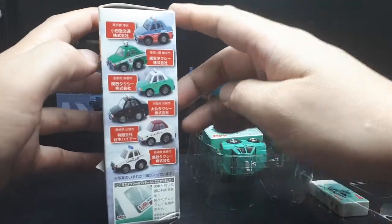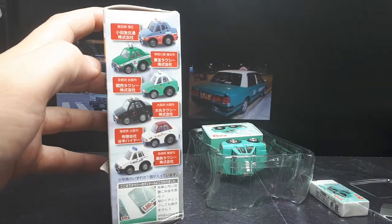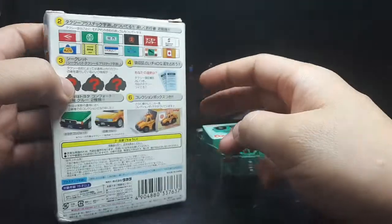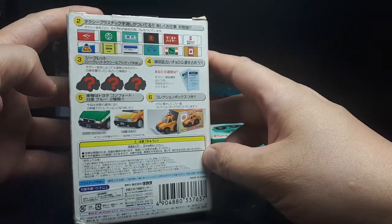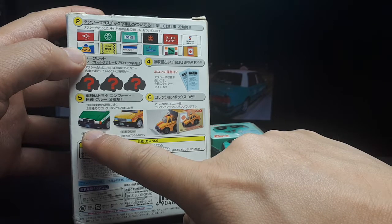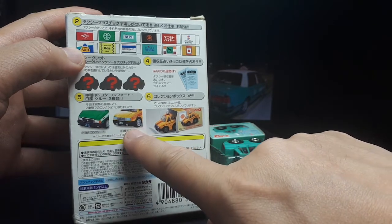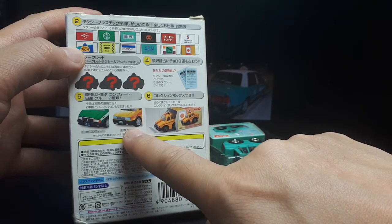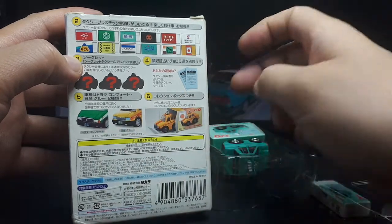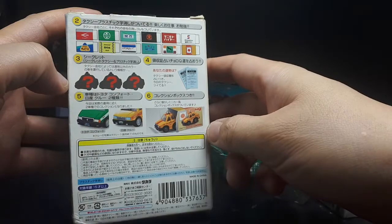Okay, here's some of the cars in the series. So it's the Taxi 2 collection. I would have to assume there's a Taxi 1 collection. And so I think this is the Toyota Crown front end, and I think this is the Nissan Crew front end. I found that the Nissan Crew had glow-in-the-dark headlights. I'd be curious if the Crown does as well. Maybe not, I don't know.